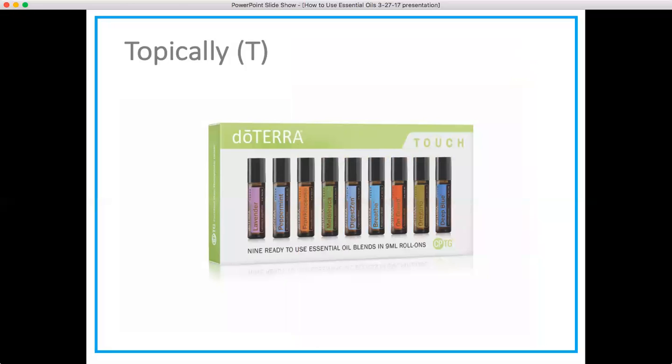I personally love the roll-on bottles. You can add fractionated coconut oil right in the bottle with your essential oils, and you have an easy to apply, ready to go for topical use. Otherwise, you can buy doTERRA's touch bottles, which are pre-diluted. I am showing some of the touch bottles here, and we love these at my house.